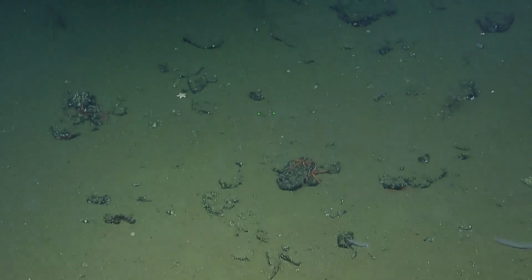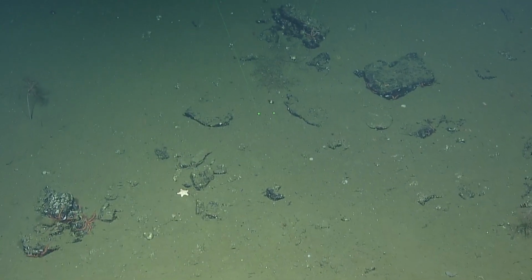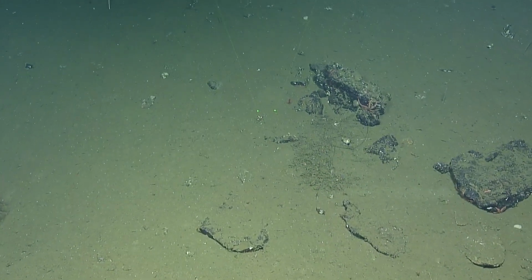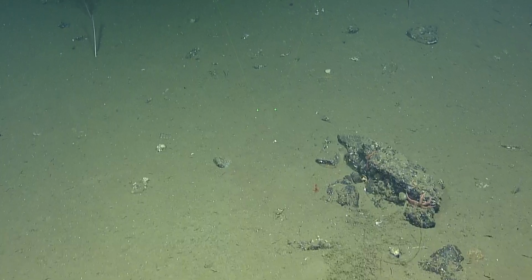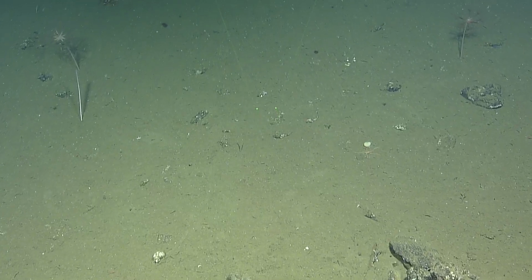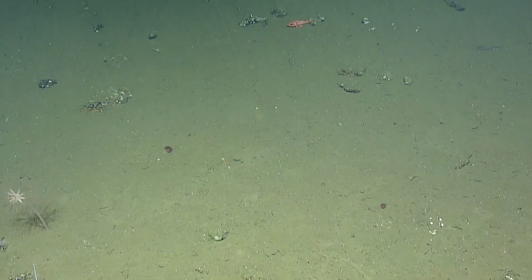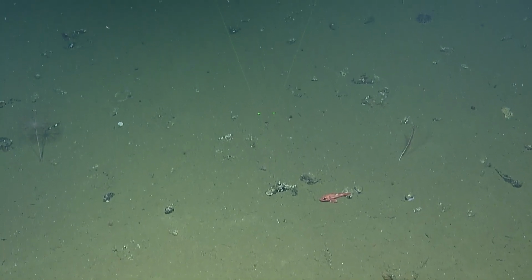Bridge nav, another step, same bearing. That looks like plant debris on the ground there. Seagrass or something under there. Yep, that forward lateral. Forward thrust, whatever it's called.